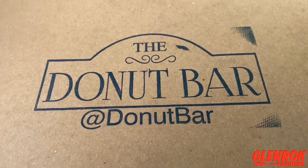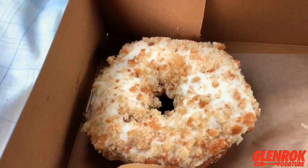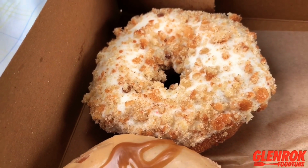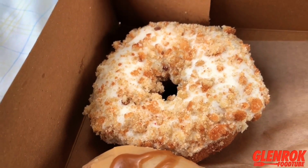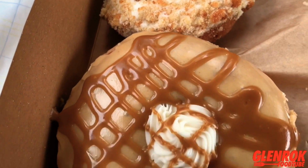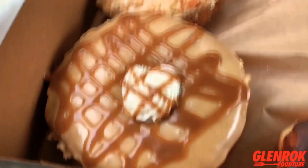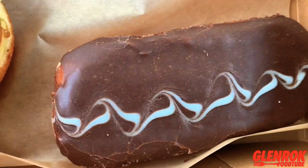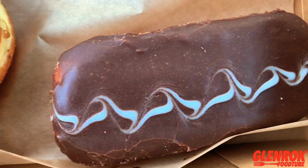All right guys, so got the Donut Bar donuts with me. So I got the apple crumb cake donut. Always gotta include a cake donut, cause some of the toppings look pretty good sometimes. Got the caramel latte, had this before, it's pretty good. And the Boston cream. Haven't had the Boston cream before over there at Donut Bar.